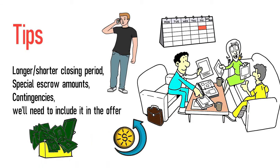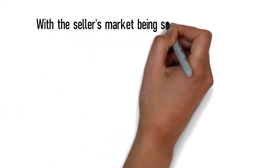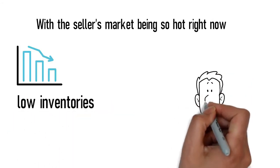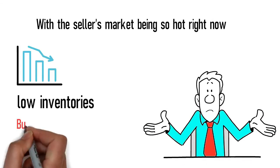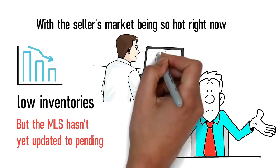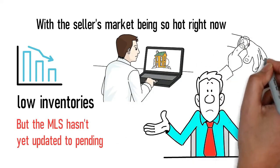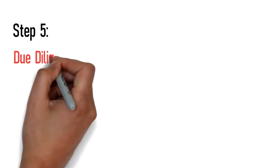Not every offer is accepted, so brace yourself for some possible rejection. With the seller's market being so hot right now, and with record low inventories, we are seeing a lot of offers being beaten out. An offer may have been accepted just hours before we decided to make an offer, for example, but the MLS hasn't yet updated to pending. Some clients are choosing to forego seeing homes in person and pulling the trigger based on images or video tours available online. This is a great strategy if you're flexible and have some money and time to commit to the process.